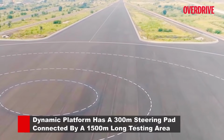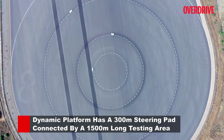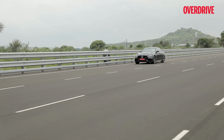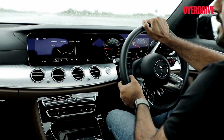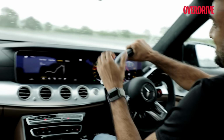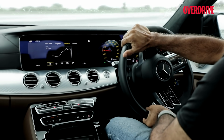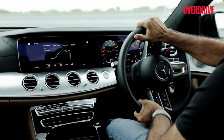Complementing the high-speed track is the dynamic platform, which features a steering pad that has a 300-meter radius and a 1.5-kilometer long stretch of tarmac as well. So we are at the dynamic skid pad where, of course, you can have a bit of fun if you want to. Sorry, my cameraman hates me right now, but this is what the dynamic skid pad is for.